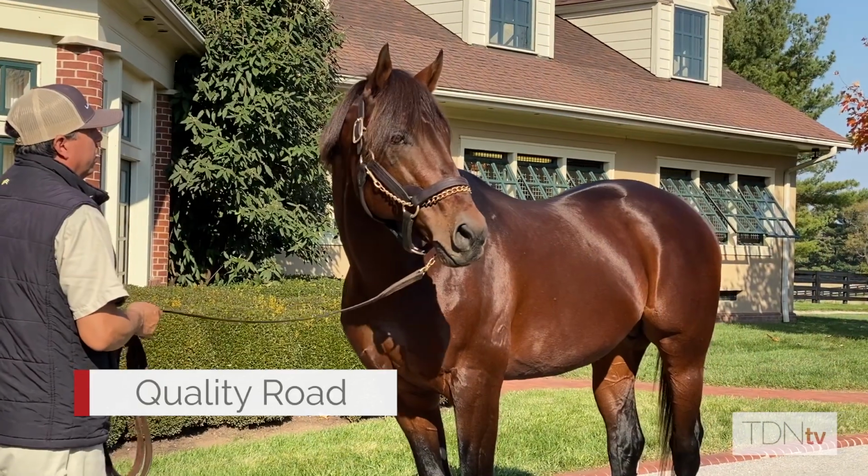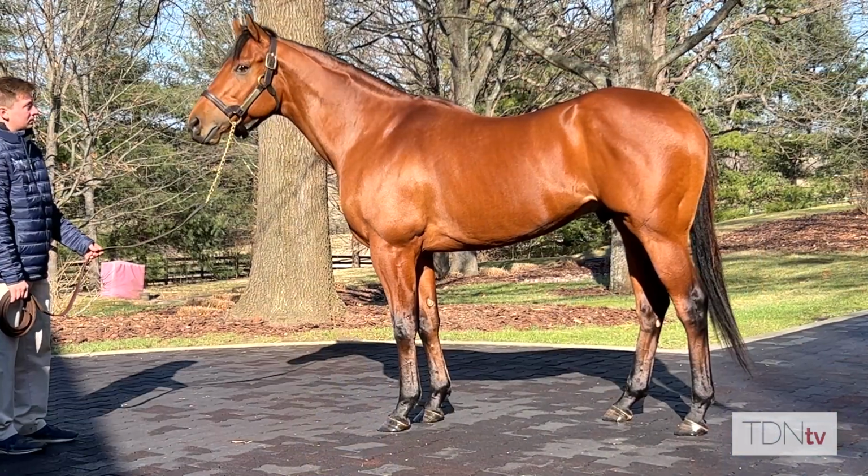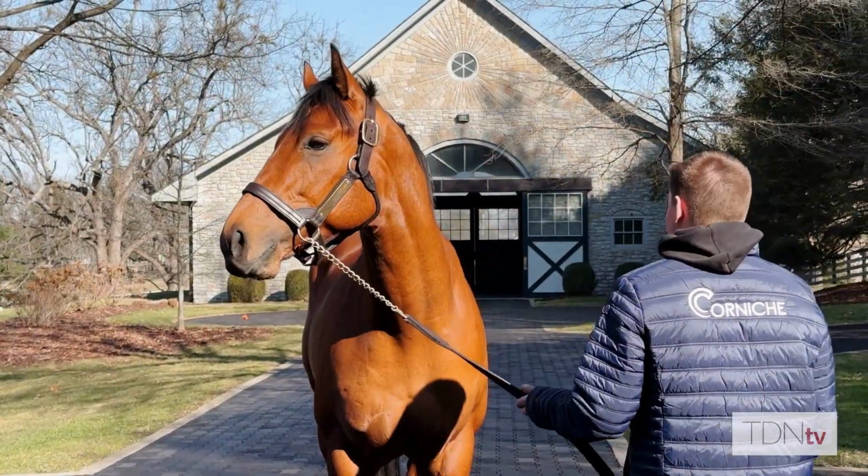When you look at Corniche, the first thing that comes to mind, certainly in my mind, is speed. He's very like his sire, Quality Road, who obviously needs no introduction, is one of the best sires standing at stud in the world today. But Corniche, you look at him, you think Quality Road and you think speed.